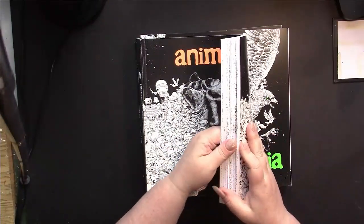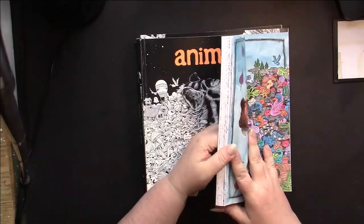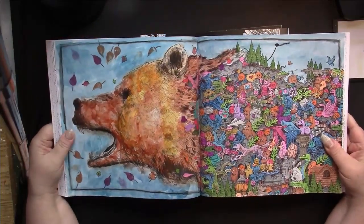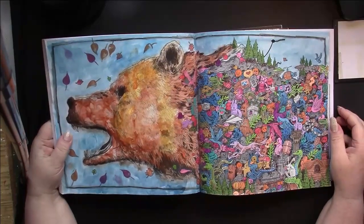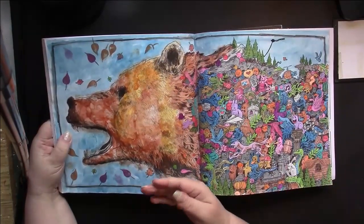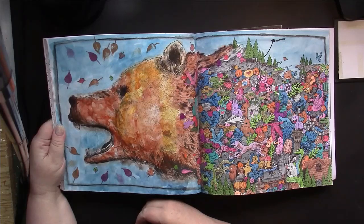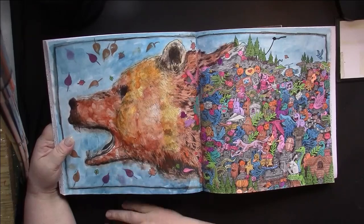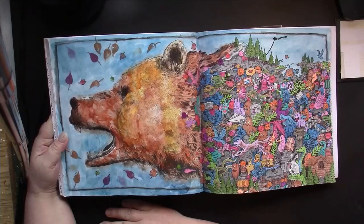And in Anamorphia, I would do this a lot better now, but yeah, that was my first attempt at Kirby. I don't know what I used for the background. No, I guess it could just be watercolors. It doesn't feel the same though. Honestly don't know what it is.